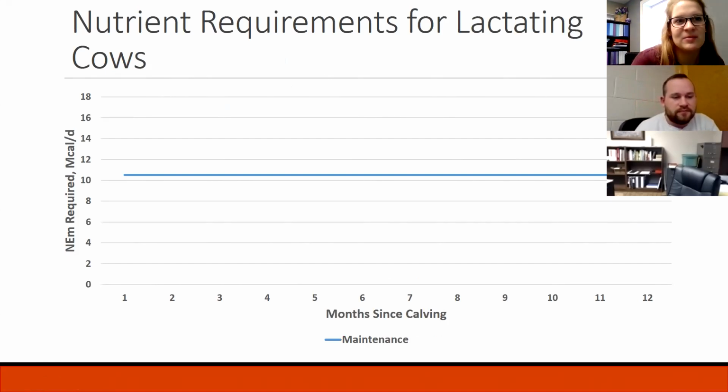Thank you. So to take it a step further, if we look at months since calving, look at the x-axis really quick. So first month, second month since calving, so on to 12 months is how most of these slides are going to be set up here for a little bit.